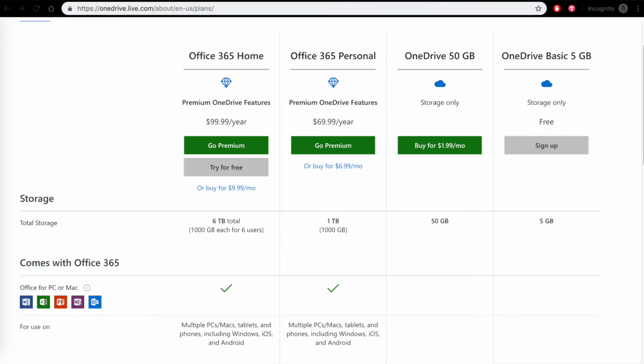Then lastly, there is OneDrive, which gives you 5 gigabytes of storage, and the main reason why I use OneDrive is because I use OneNote. So OneNote is their notebook kind of storage thing, and I use it mainly for work as well as things that I'm learning right now, so it's easy to just keep all of my notes in the same place.